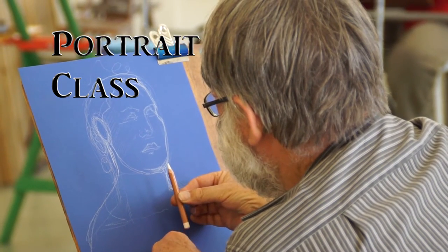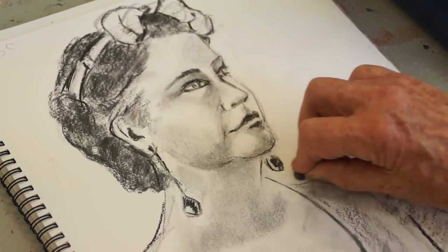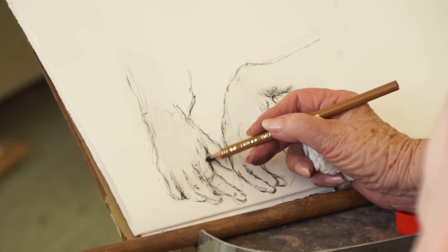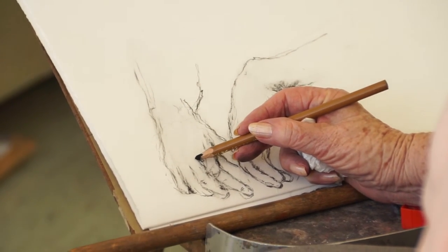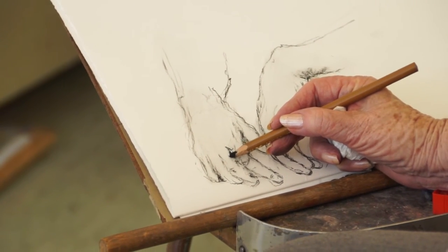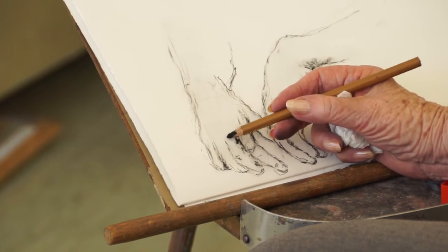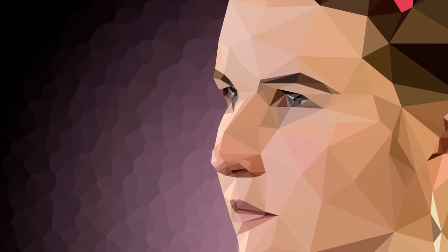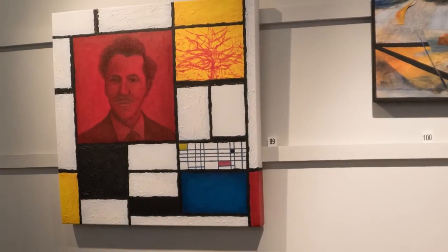Every Thursday morning, it's the turn of our popular portrait group in the painting studio. We close with a selection of our members' work from a recent exhibition.